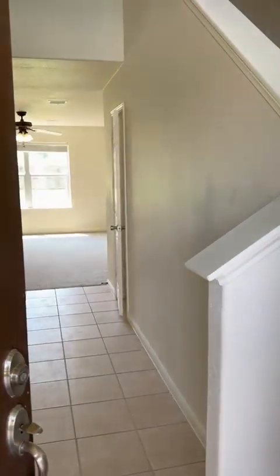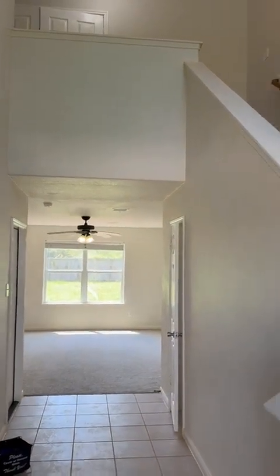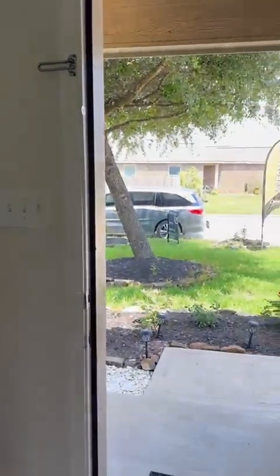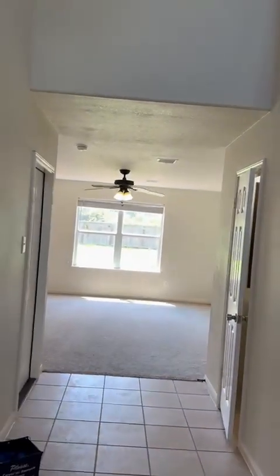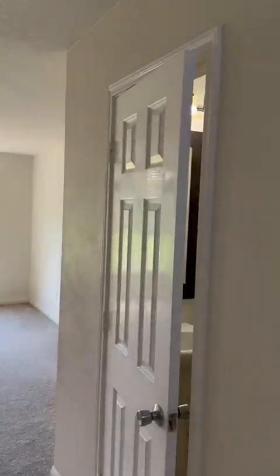That is a great opportunity for a starter home as well as an investment property. So I'm not sure what you're currently in the market for, but this is something that might be just the right fit for you. So I'll take you through this house. I'll go through the downstairs before I head upstairs. To my right is half bath, by the way. So a 3-bedroom, 2.5 bathroom home.